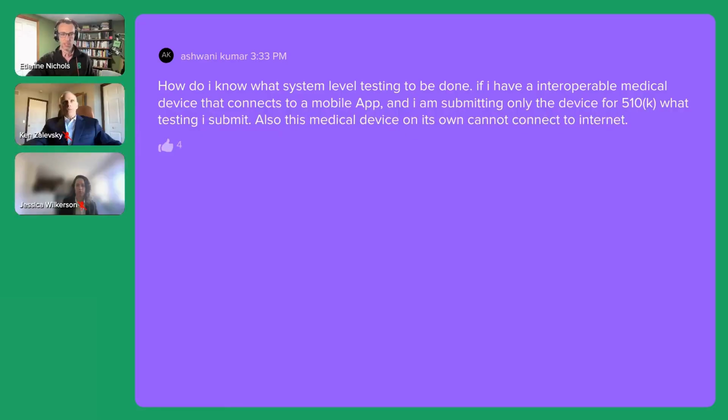Okay. Let's make this the last question, just to give you guys some breathing room here. This question comes from Ashwani. How do I know what system level testing to be done? If I have an interoperable medical device that connects to a mobile app and I am submitting only the device for 510(k), what testing do I submit? Also, this medical device on its own cannot connect to the internet, which I know is open-ended. It doesn't necessarily mean it's not cyber.